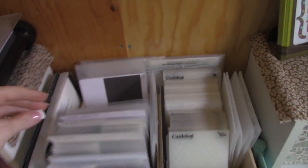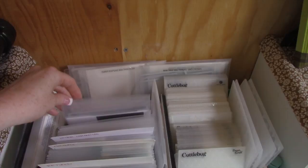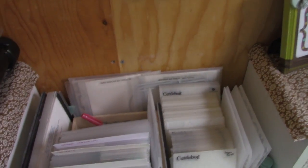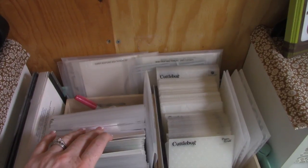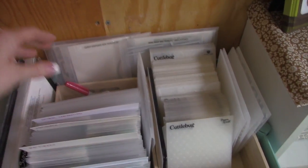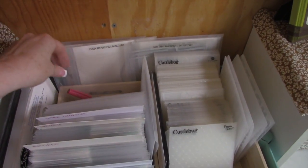So I just will be ready to drop in new die sets when I get them. They should be here this week. In fact, what I wanted to share with you guys today was my pre-order haul from the brand new annual catalog, but my stuff did not get here in time. So that's why I have some just set up in the back. That way I don't have to worry about it.